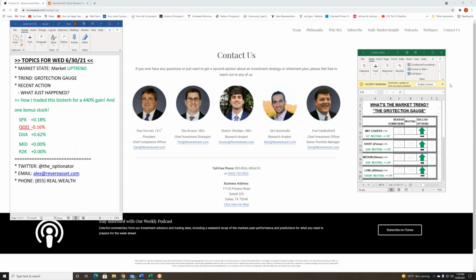On the right here is our trend gauge. You can see we measure the 21 EMA, the 50-day simple moving average for medium term, and the 200-day simple moving average for long term, to measure the indexes and where they are and how their health is. And right now we're in a bullish uptrend. In addition to that, the market leaders are also in a bullish uptrend.